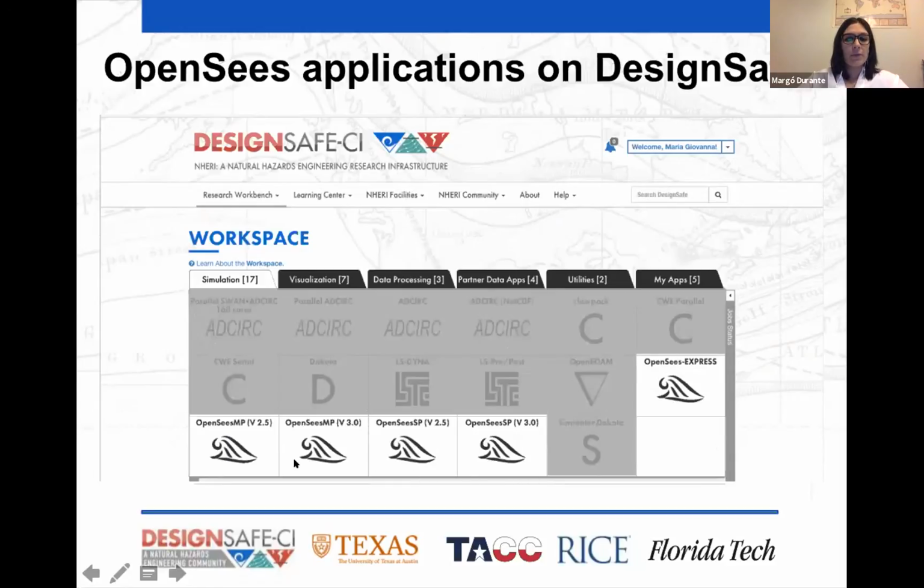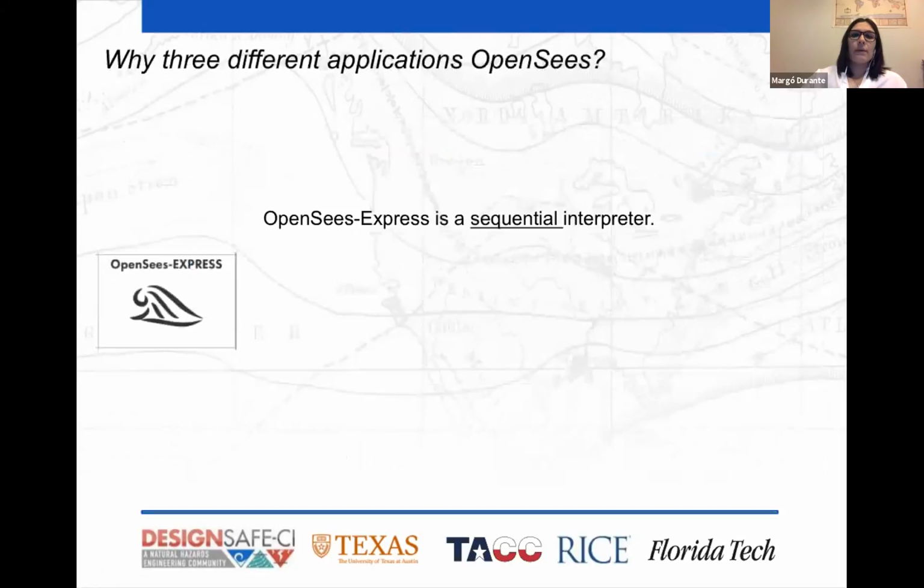And then we have 2 different versions, that is OpenSees MP. We have version 2.5 and version 3, and then we have also OpenSees SP version 2.5 and 3 as well. And those 2 applications are different from the previous one because they are taking advantage of parallel computation. So let's start with, in more detail, what those applications are able to do.